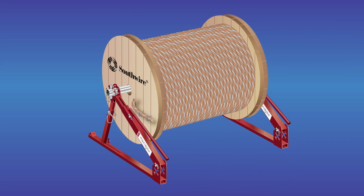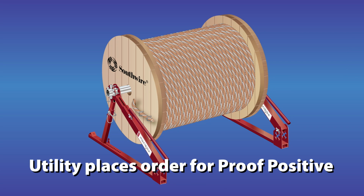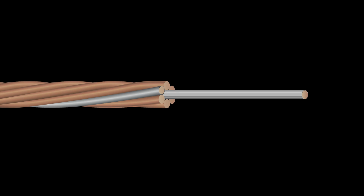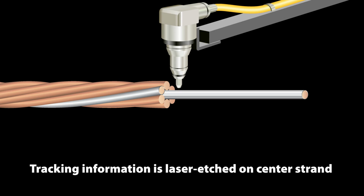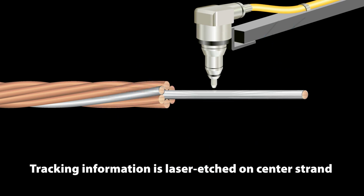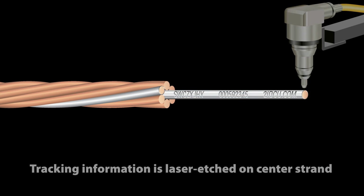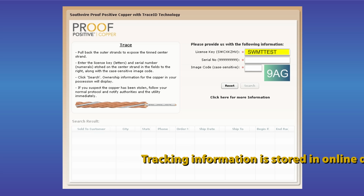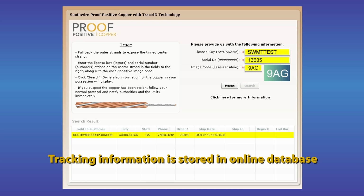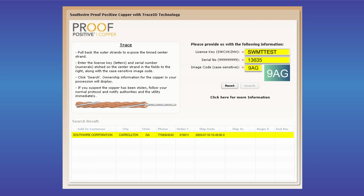Step 1. The utility places an order for a reel of proof-positive copper. Step 2. During the manufacturing process, the license code, a unique serial number, and website URL are laser-etched on the center strand of every foot of proof-positive copper. Step 3. When the reel is ready to ship from Southwire to the utility, the license code, serial numbers, and purchasing information are stored in Southwire's proprietary software to identify the rightful owner of each foot of cable sold.